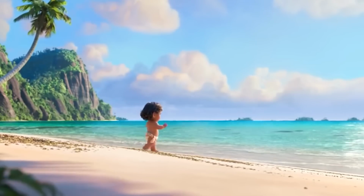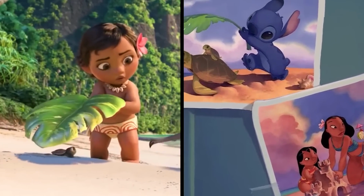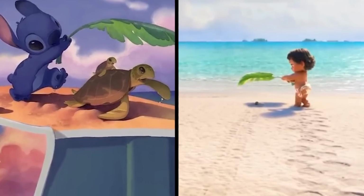We can't help but wonder why the creators decided to do this. Was it a coincidence or a clever, sneaky reference? Either way, both Stitch and Moana look cute saving the baby sea turtle.